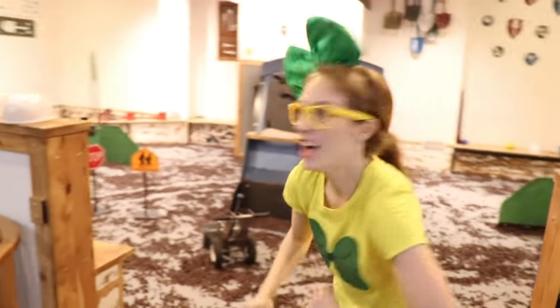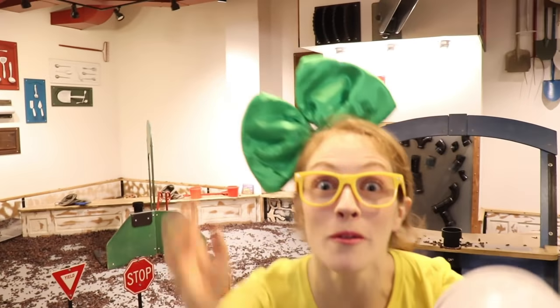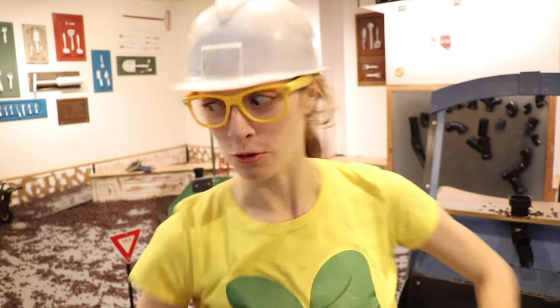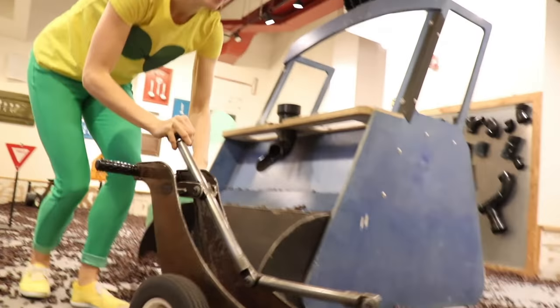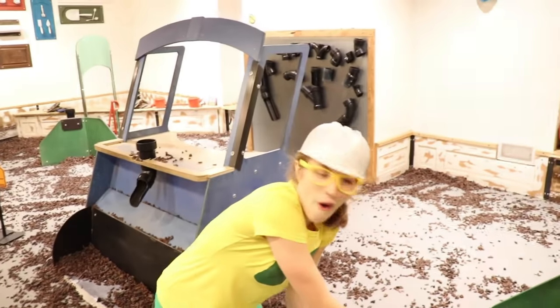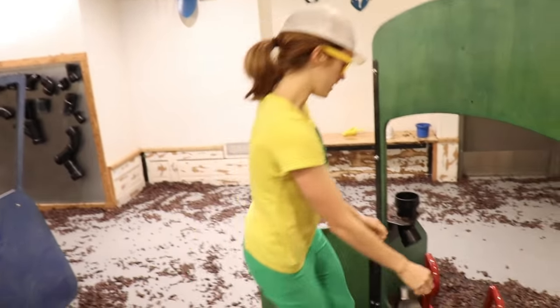Come on. There's so many fun things to do here at the Portland Children's Museum. Digging site. Wow! And they even have helmets too. Should I put one on? Ooh! I think we're ready to go dig. What is this? Ooh! That's so cool. Ooh, and look at my machine.